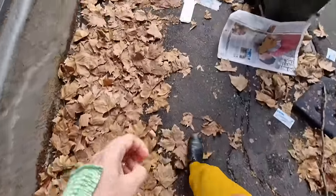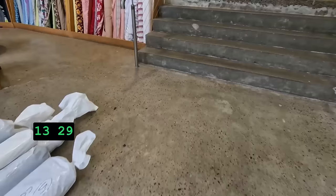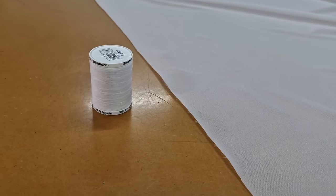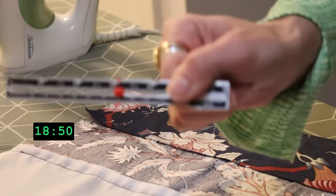Obviously, by the time Monday rolled around, it was getting to crunch time. I needed some interfacing though to finish off the button band and the neck band. So on my lunch break at work, I went to the fabric store and picked up some interfacing and some thread. And then as soon as I got home from work, I started hemming the skirt.